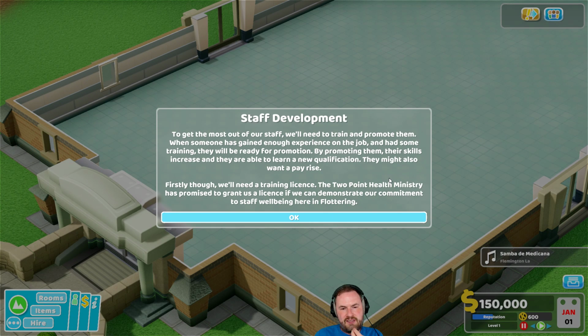Staff development. To get the most out of our staff, we'll need to train and promote them. When somebody has gained enough experience on the job and had some training, they'll be ready for promotion. By promoting them, their skills increase and they are able to learn a new qualification. They might also want a pay rise. Firstly, though, we'll need a training license. The 2 Point Health Ministry has promised to grant us a license if we can demonstrate our commitment to staff well-being here in Flottering. All right, listen.